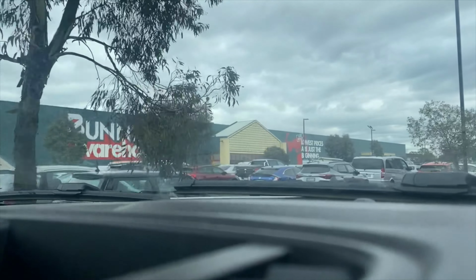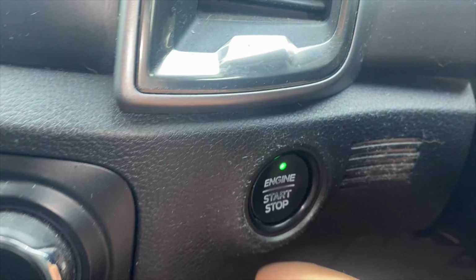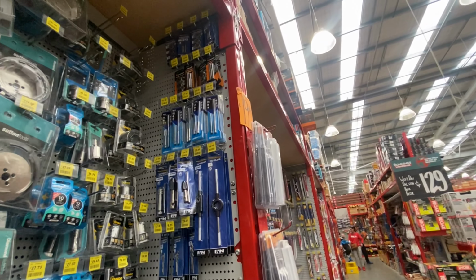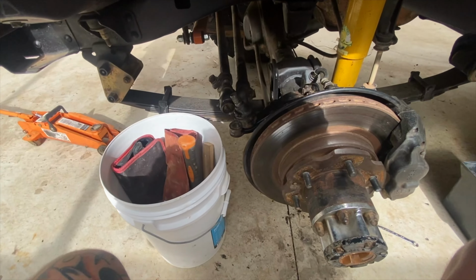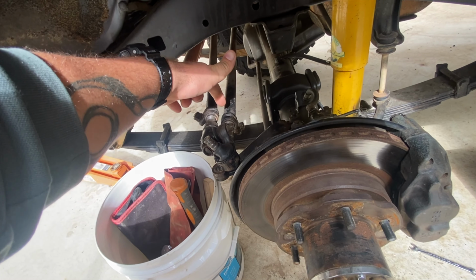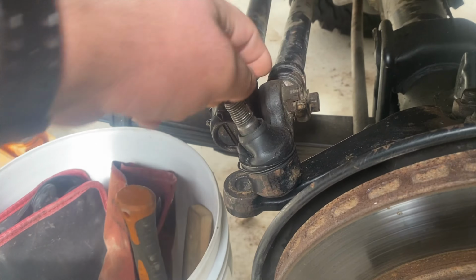Anyway, all right, next day coming. Because I hit the thread, I've gone to Bunnings to see if I can find myself a tap and die set that'll do the drag link rubbers, and didn't really have much luck here. All right, I gave up. I had to buy tie rod replacements. So we're going to pull this out, disconnect this one, unwind that out, and then replace this section here. Got it.